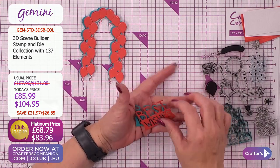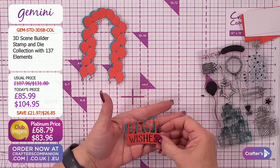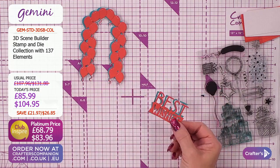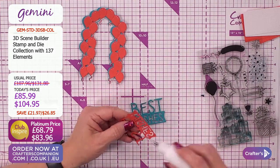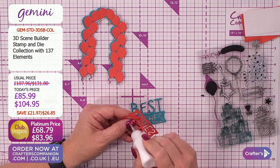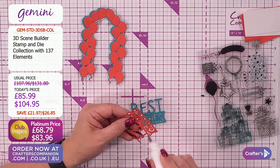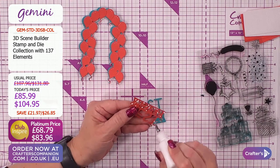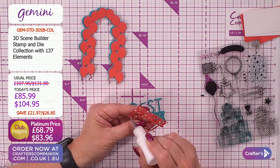I don't know if you recognise this, Ben, but do you know our mini dies? Oh, yes. Best wishes. And I've cut that out in the same colour combination, and I'm going to do exactly the same there, where I've got a little bit of a sentiment on this. The scenes themselves are just absolutely fabulous. You're going to create lots of different scenes and dimension to your projects, to your cards, to your pop-out cards.